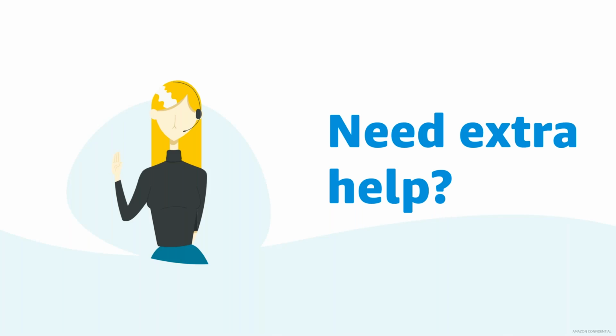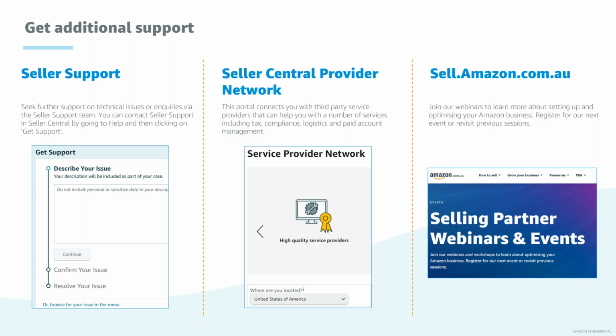So now that we've run through managing your account health, if you need extra help, Amazon has a few resources that you should find helpful. Remember that if you need more support, you can visit Seller Support. This is a great tool to seek further support on technical issues or inquiries via the Seller Support team. You can connect to Seller Support in Seller Central by going to Help and then clicking on Get Support.